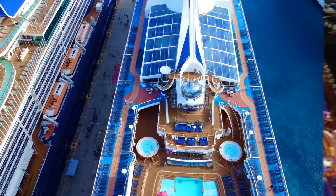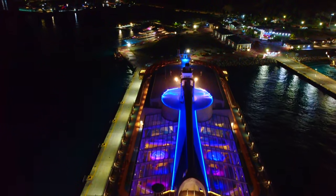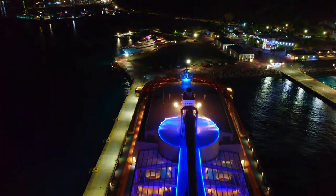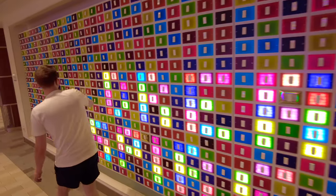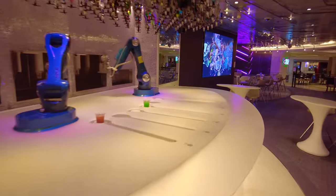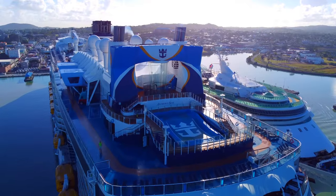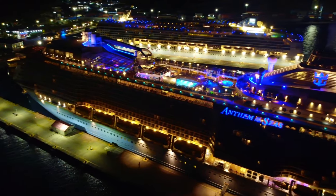Anthem of the Seas is a ship that was built to break barriers and push limits. From the impressive North Star to the bumper cars in the Seaplex, you cannot help but feel that Royal Caribbean are also pushing their guests to go forth and try something new for the first time. With their stunning interactive artwork all over the ship, which engages your attention every time you walk past it, the bionic bar, a skydiving simulator, and unique dining experiences like Wonderland, which is honestly the best and most memorable meal I've ever had at sea.